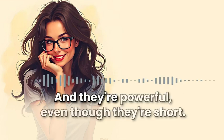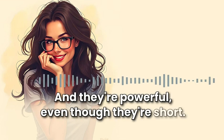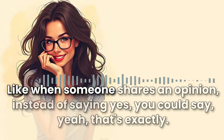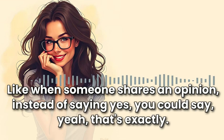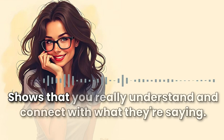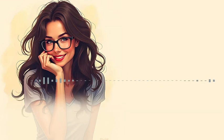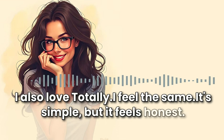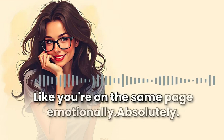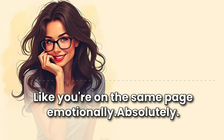Yes, and they're powerful, even though they're short. Like when someone shares an opinion, instead of saying yes, you could say, yeah, that's exactly it. It shows that you really understand and connect with what they're saying. I also love totally, I feel the same. It's simple, but it feels honest, like you're on the same page emotionally.